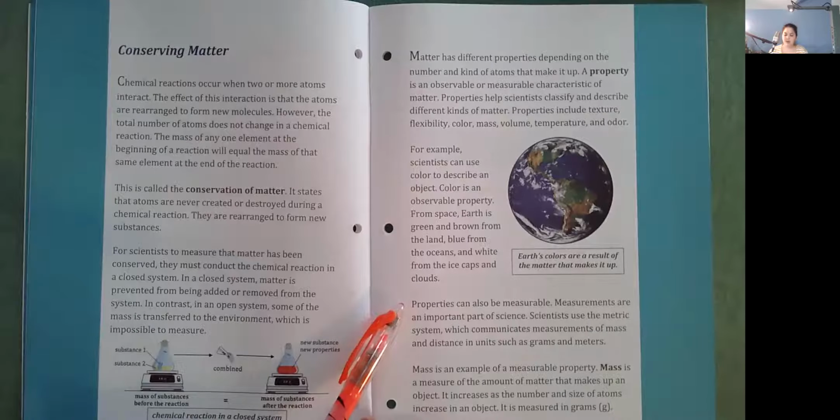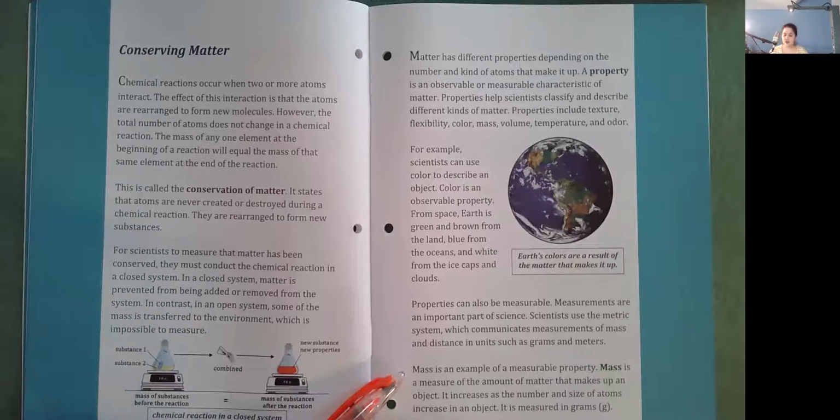Properties can also be measurable. Measurements are an important part of science. Scientists use the metric system, which communicates measurements of mass and distance in units such as grams and meters. Mass is an example of a measurable property. Mass is a measure of the amount of matter that makes up an object. It increases as the number and size of atoms increase in an object. It is measured in grams.